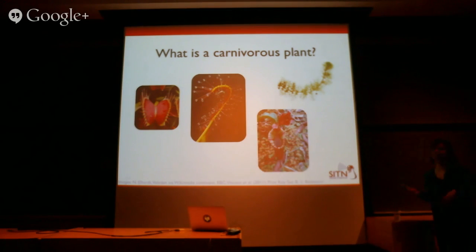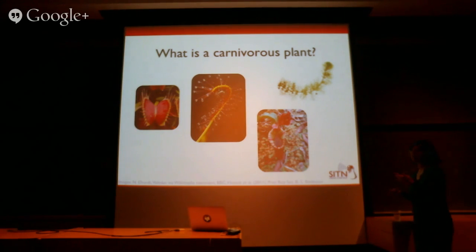And then this is the last type of carnivorous plant we'll be talking about tonight, and it's called pitcher plants. They're pitfall traps, which means that they're passive. They're just like these cups. And they form at the end of leaves, and they slowly open. But once they're open, they don't move anymore. And that's mostly what I study and what I'll be talking about for most of the night.